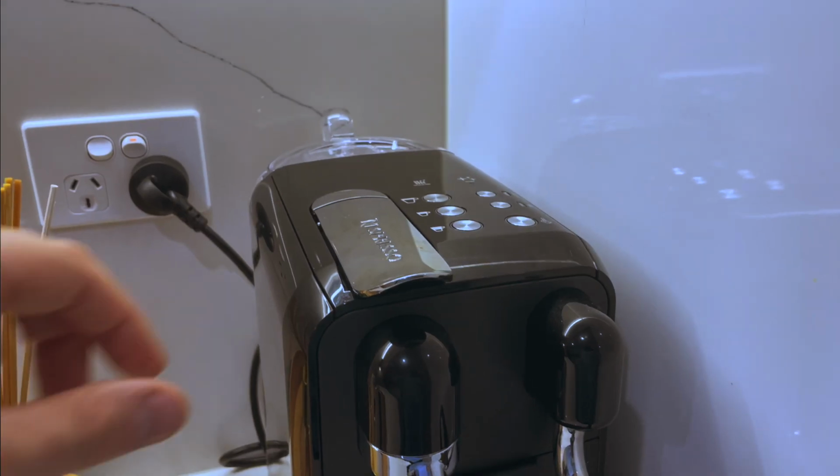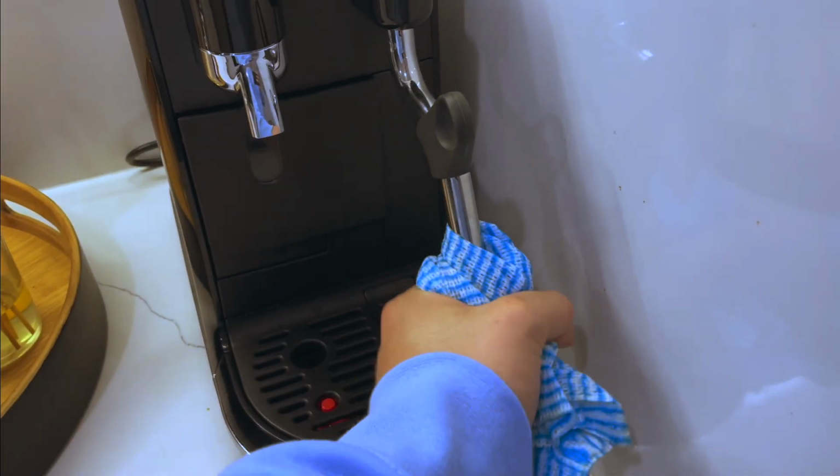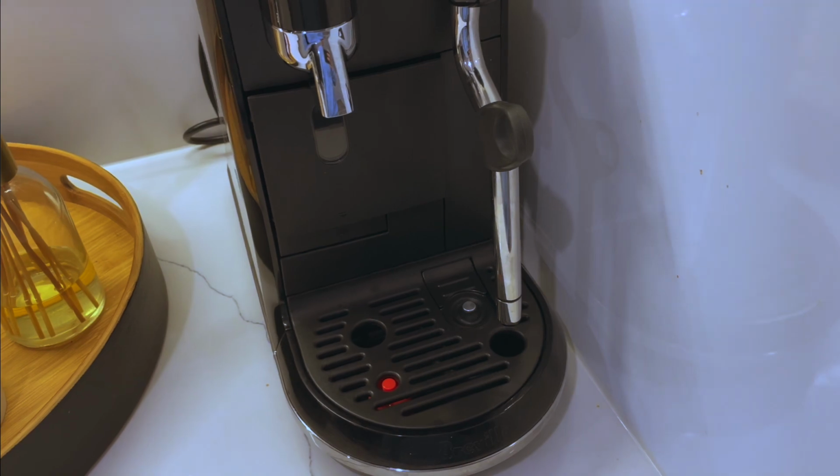Cleaning is really easy as well. There's no portafilters to clean out. You literally just flip up a switch and the pod will fall out, and you just wipe down the steam wand. Super easy to clean and super easy to use.